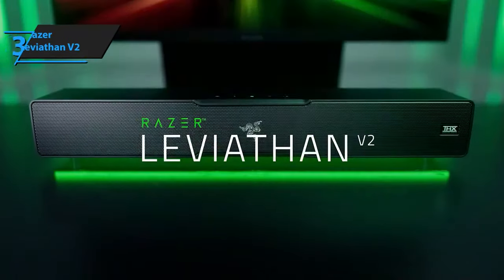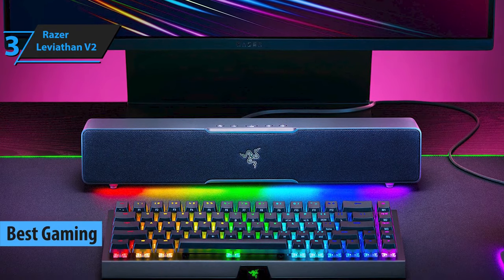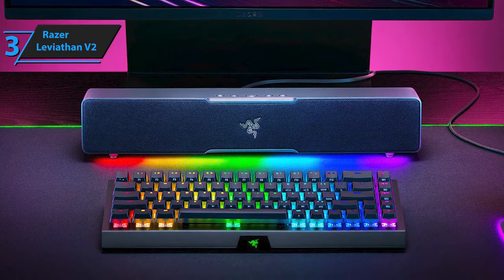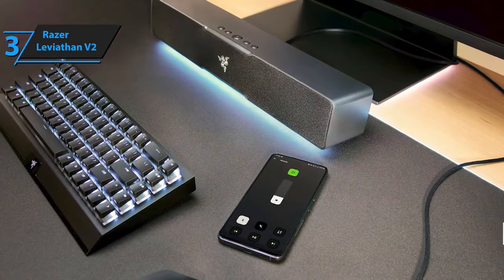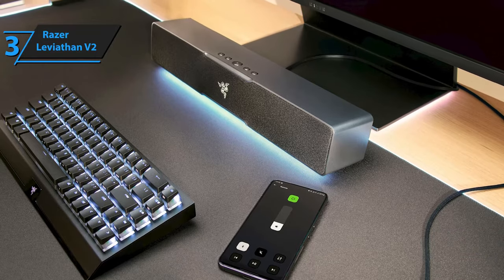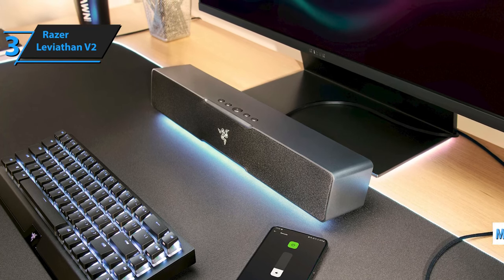Our spotlight now shines on the Razer Leviathan V2, a standout choice for gaming enthusiasts seeking top-notch audio performance without breaking the bank in 2024. This soundbar, brought to you by the well-established brand Razer, tips the scales at a mere 845 grams, making it notably lightweight for its category. It boasts Bluetooth 5.0 connectivity, ensuring seamless audio streaming across a broad frequency range of 85 Hz to 20,000 Hz, and can pump out sounds as loud as 90 decibels.